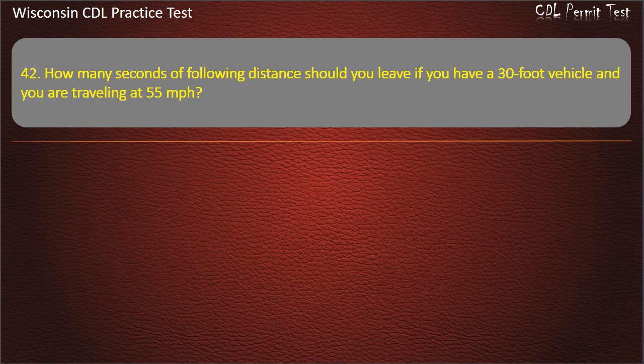Question 42. How many seconds of following distance should you leave if you have a 30-foot vehicle and you are traveling at 55 miles per hour? 3 seconds. 6 seconds. 4 seconds. 5 seconds. Answer. 4 seconds.